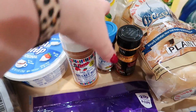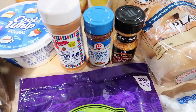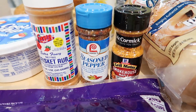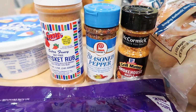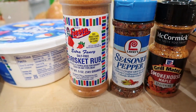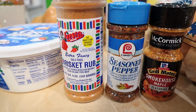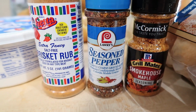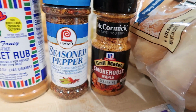And then I got a couple of different seasoning rubs that Adam wanted to try. So he's gonna do a spiral cut ham on the smoker, but he wanted a rub that he could use that wasn't salty. So I thought we would try these. I'm not quite sure which one he's gonna use, but I got the Fiesta salt-free brisket rub, the seasoned pepper. That just basically comes with pepper and spices. There's no salt in it. And then the smokehouse maple seasoning.